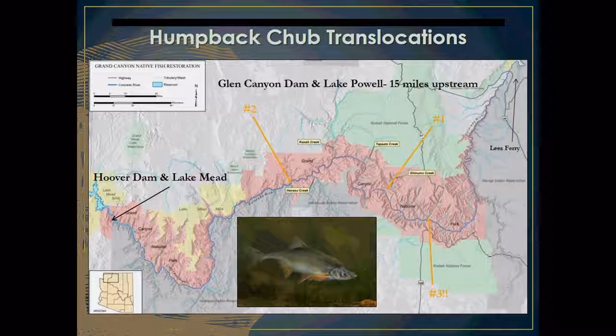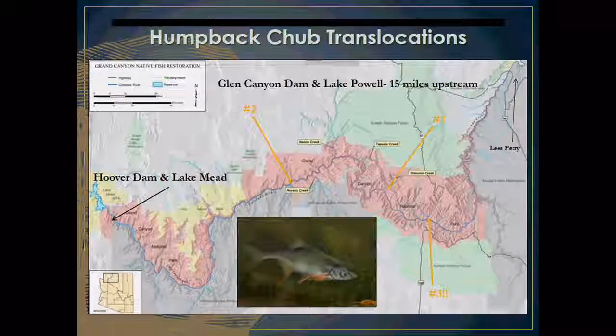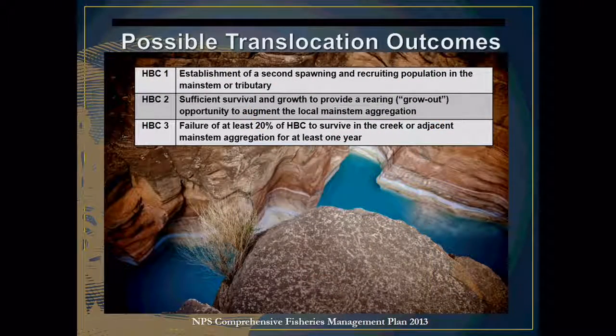So this is the map of Grand Canyon, and the arrows are pointing to those 3 tributaries, Bright Angel Creek, Shinnemoo Creek, and Havasu Creek, which is where we are focusing our efforts. So some of the possible outcomes of translocations include establishing a second spawning and recruiting population in the main stem or a tributary, having sufficient survival and growth to provide a rearing opportunity to augment the main stem aggregation. And of course, a third outcome would be that it didn't work at all.